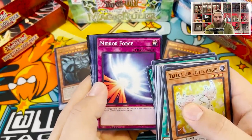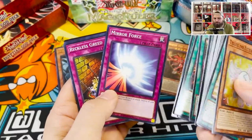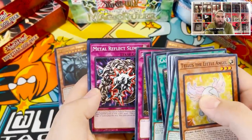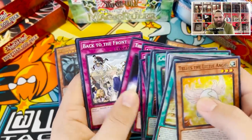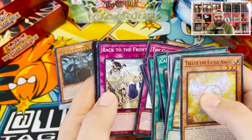Mirror Force, guys. Straight up Mirror Force for Yugi. See, there's a Yugi-themed card. I'm just saying. Reckless Greed. Metal Reflex Slime, but not the God Slime. Something's up here. Golden Apples. I kind of expected that one to be in here. And Back to the Front. Always like that card. Marauding Captain in the eyes.